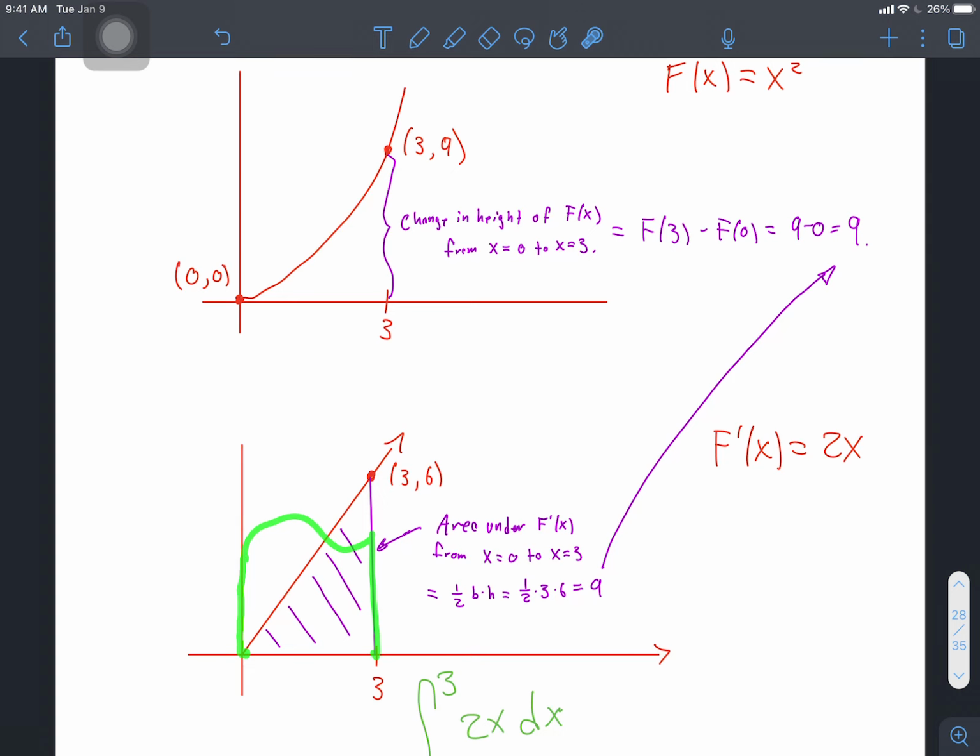So what is this saying? Wouldn't you rather answer the question, what is the difference in height between these two points, instead of what is the area underneath this curve? Well, for this one, it's a triangle, so it's easy. But if you have some other function, finding the difference in height between two points is easy. Finding the area underneath some wonky looking shape is difficult. So this is why the fundamental theorem of calculus is great, I'll say.